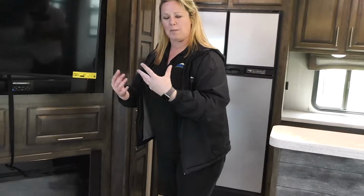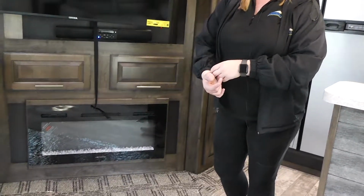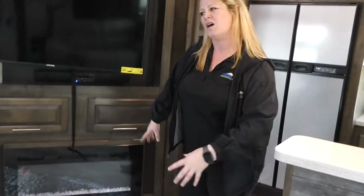This is one of your 2 fireplaces that are in here. Nice ambiance, but it also gives off heat, which is kind of nice too, because maybe it's not really cold. Just want to take the chill off. This will do it for you.